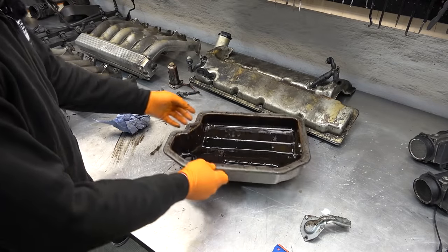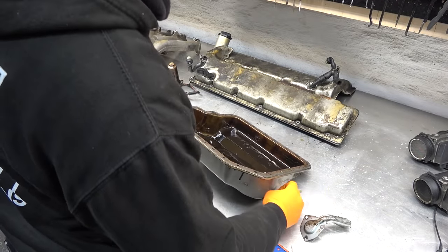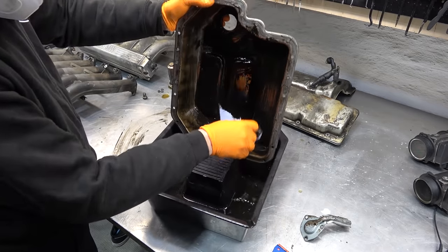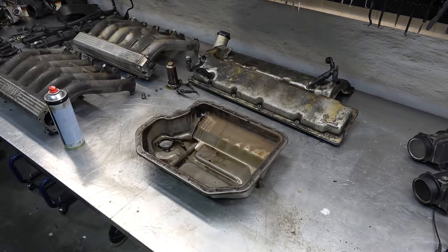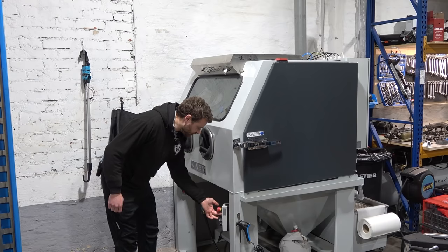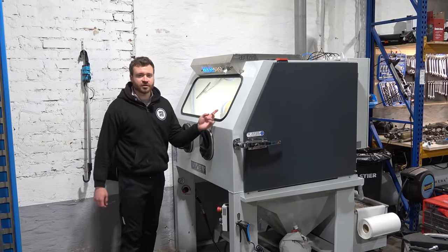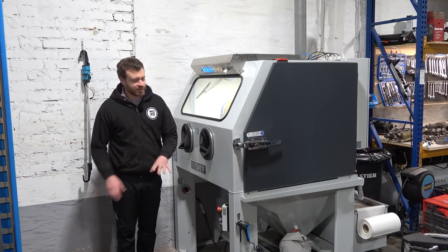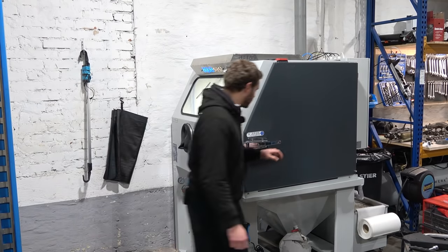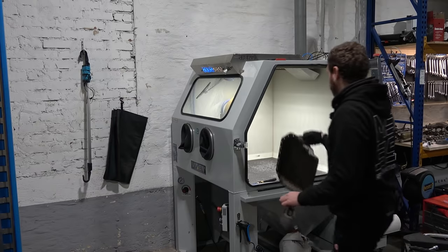Okay, we gotta make this a little bit cleaner. I don't wanna make a mess in the cabinet. Now we're gonna step into my Aquablast 1215 cabinet from Vixen Surface Treatments. And you saw me using this in the previous episode on Project Rally. All of the parts turned out spectacular, and now we're gonna use it on Project Karlsruhe. I love this thing. Pop that in.